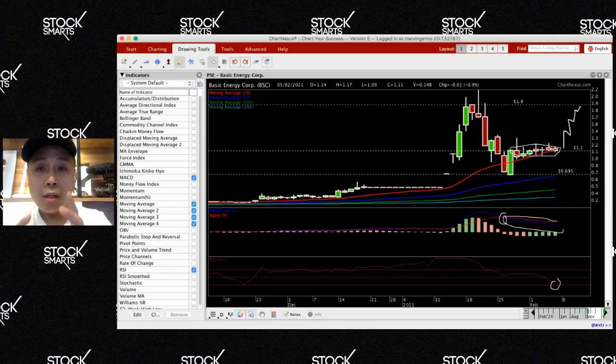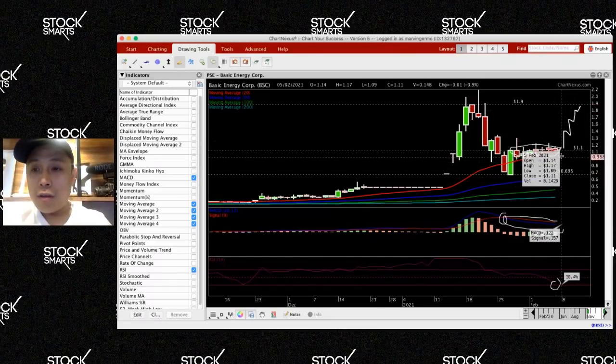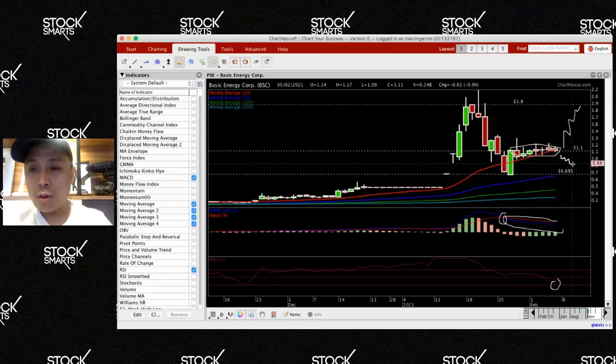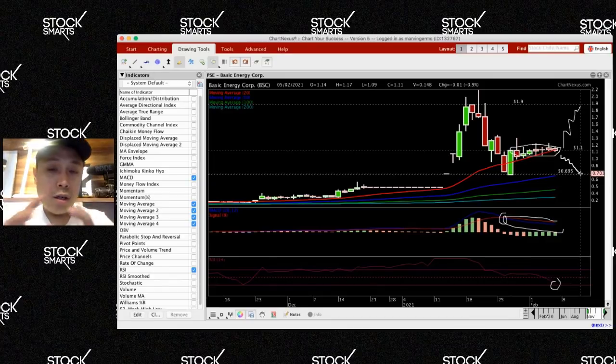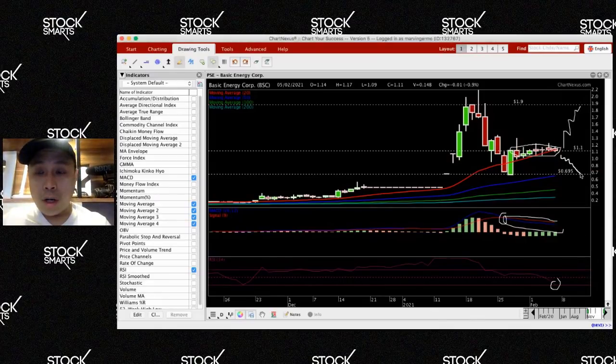But watch it out, please bantayan yung 1.1 level. If that does not hold next week, the possible progression is it goes to the 0.695 level. So for BSC, conditional on the 1.1 support holding, next resistance is 1.9. If 1.1 does not hold, progression downward will be close to the 50-day moving average at the 0.695 level.